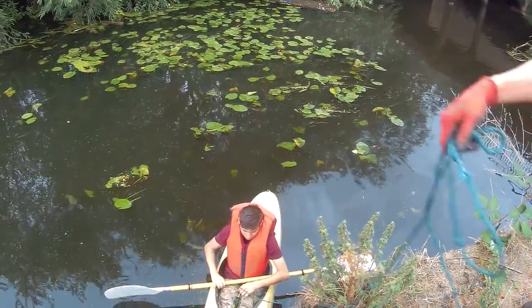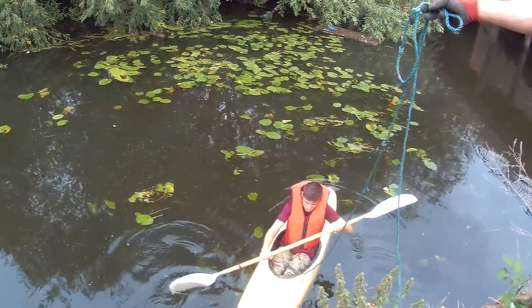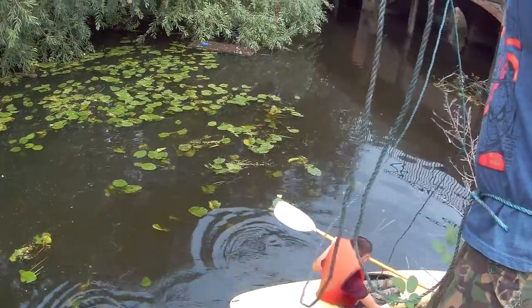Are you ready then? Right, go sort of to the end of the rope then, Cal. Any direction you want, apart from over them logs. And then you drop it in. If you want to pull it up, then Ian will pull it up. And then what we'll do is, we'll obviously progress this.